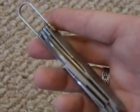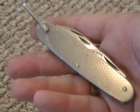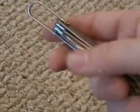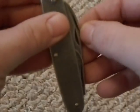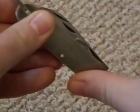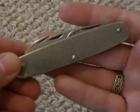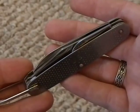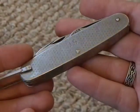This is basically kind of like a military Swiss Army knife. So it's not quick deploy. It's not something you can whip out, but just the quality and how hard everything locks up and how hard the springs are. Times have really changed as for what people expect out of knives in the past 40 years. So it's really cool.